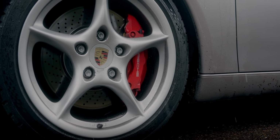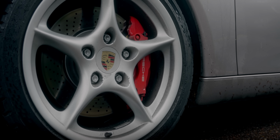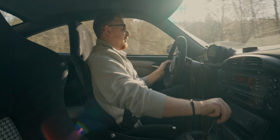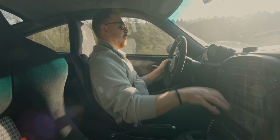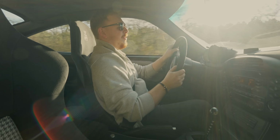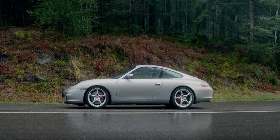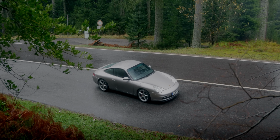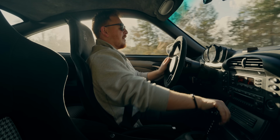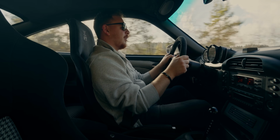We got 6-piston brake calipers. I think they are from a 991. And as I already mentioned, a completely custom built engine, which is now a 4.1 liter. It produces 420 horsepower in such a lightweight, such an old car essentially, and that makes for some very good fun. It also has a different exhaust, as you could probably tell by the sound it makes. Yeah, just overall an insane car.